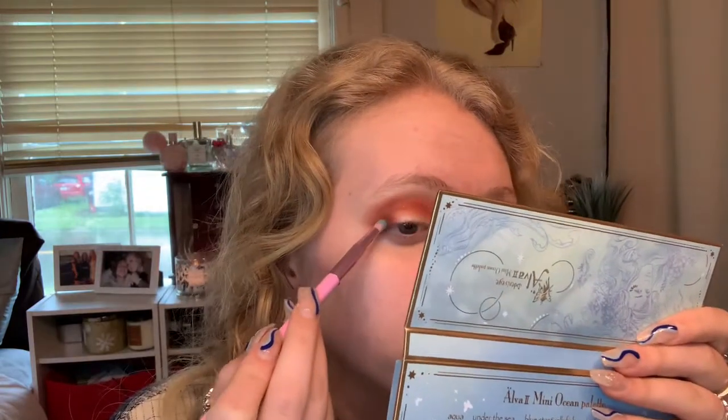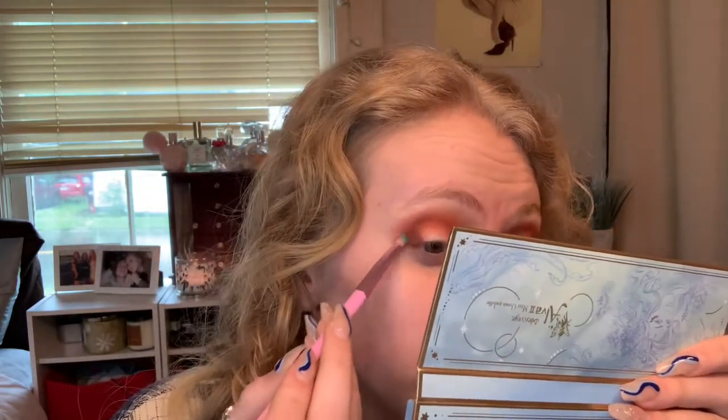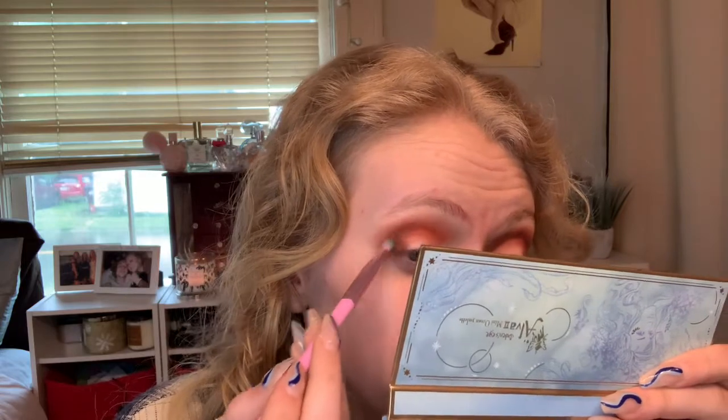I don't really understand the point of a sequin shadow. It doesn't really make sense to me. I just feel like it should be shimmer or matte. That's just my personal opinion though. If you like sequin shades, then go you. Maybe you would really like these palettes because they're pretty shimmery. But they look really pretty from afar.